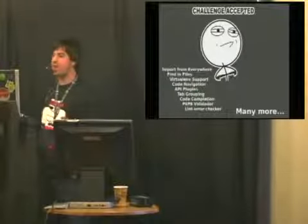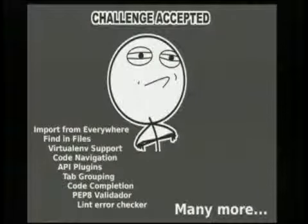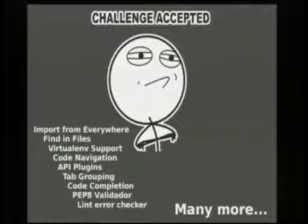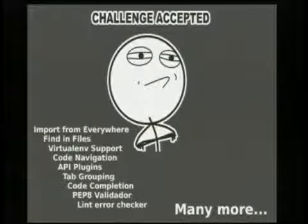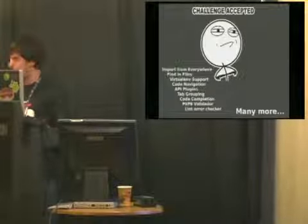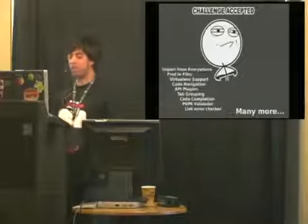Okay, so we accept the challenge and we start coding. And we got a lot of features like import from everywhere, because probably you are coding, you are at the bottom of your file, and you have to use a module, probably for sending an email. So you can import from the bottom, and the import goes and puts itself at the top of the file. We got finding files, it's kind of grepping files. We got virtualenv support, because virtualenv is awesome for Python.